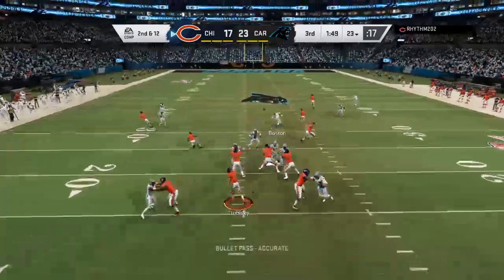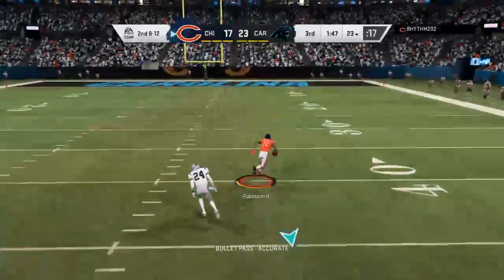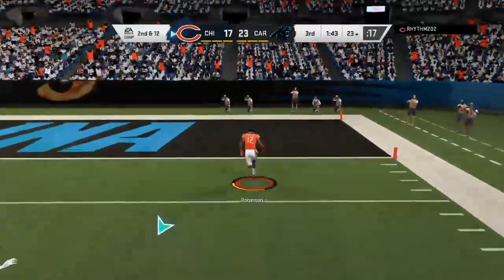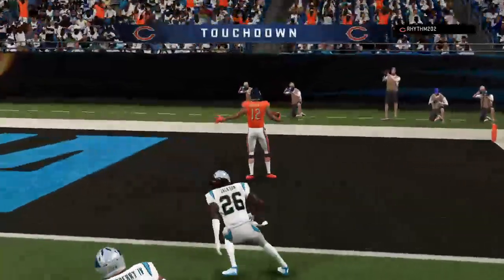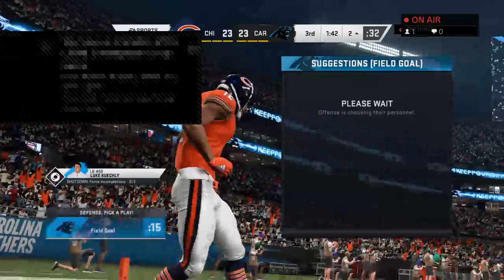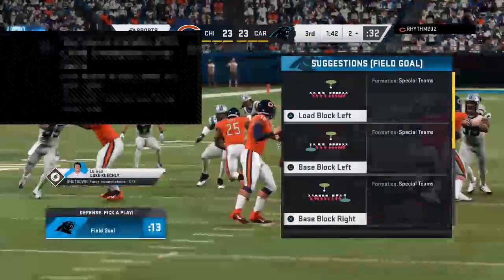Now Trubisky's going to let one fly for Rob. Oh, this is taken in. It's complete. The 20, 10, touchdown, Chicago. They can recapture the lead if they can make the PAT.